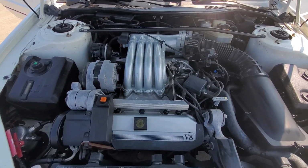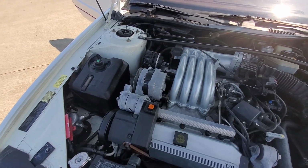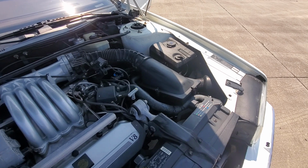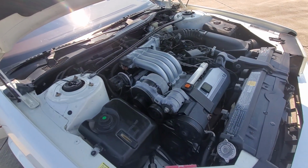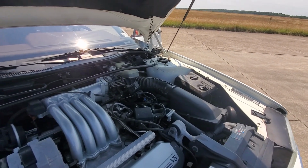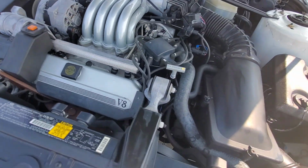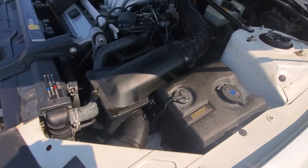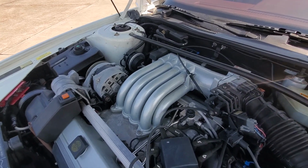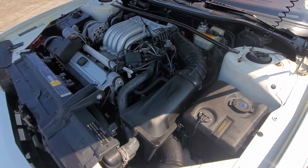Got a 4.5 liter V8 in it. If you notice, it doesn't say North Star anywhere on this car because they were discontinued in 1992. Plenty of power, runs and drives great. This car originally came from Arizona, that's why you don't see any rust anywhere.